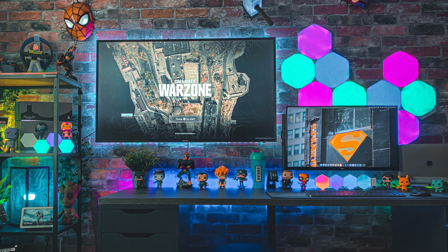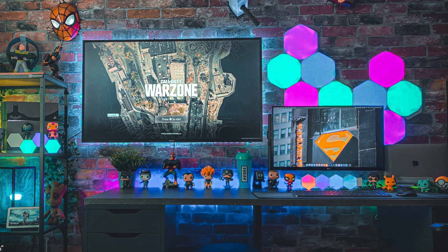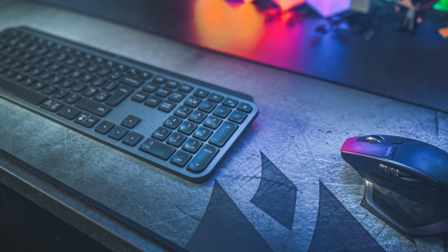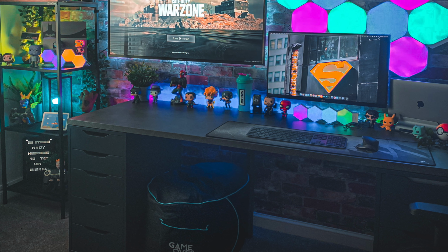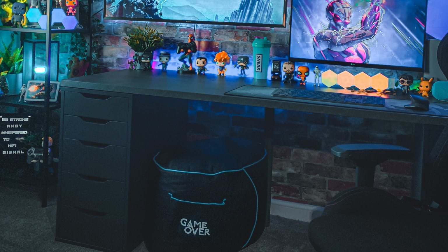Now the TV on the left is hooked up to a PS4 and the monitor on the right is hooked up to his MacBook Pro. Wireless keyboard and mouse are Logitech and it looks like a Corsair desk pad. The desktop is an Ekbacken on top of some gray Alex drawers. And his chair is the GT Omega and the footrest from Game Over.